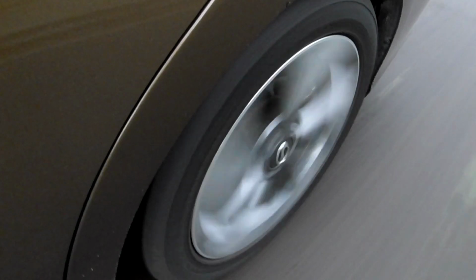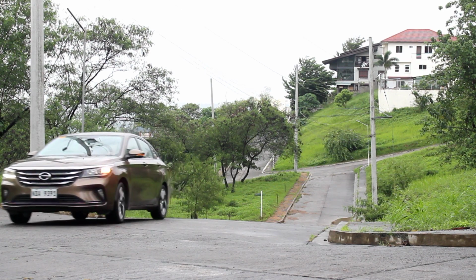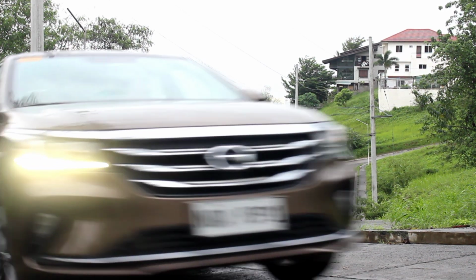Because aside from the superior ride, there's also heaps of space. You know, it's really mind-blowing how GAC was able to give you so much for so little. But what's even more mind-blowing is why I don't see enough of these on our roads, which is rather sad because it only means that a lot of people are missing out. This is something that you should really consider if you're in the market for a subcompact or even a compact sedan. Because despite its price, this can really compete with the big boys.